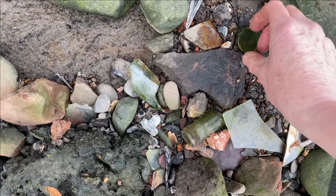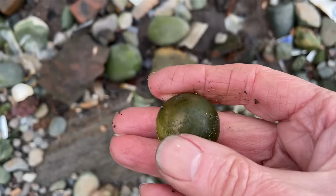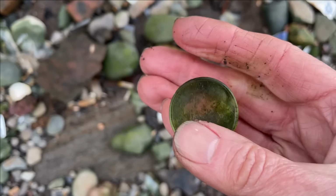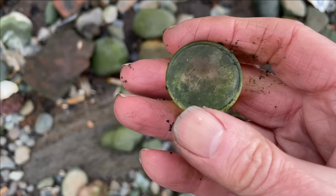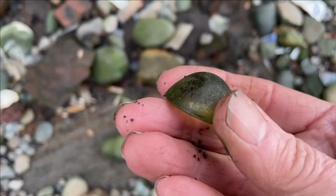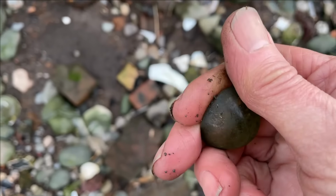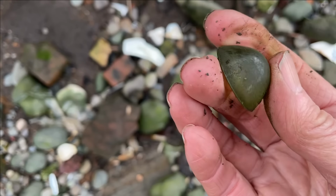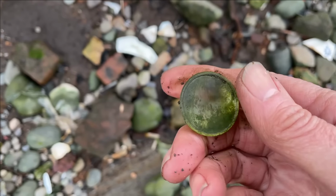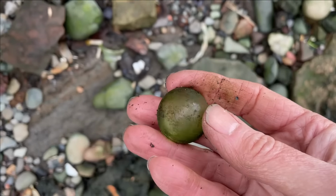Oh, what's that? Oh my goodness. I love finding these. It's a lens. I don't think it's meant to be green. I think that it might be yellow. I'm not sure. But that's got slime on it, so it might just be clear glass. I think it is. But that's fantastic. A lens out of an old torch or flashlight.